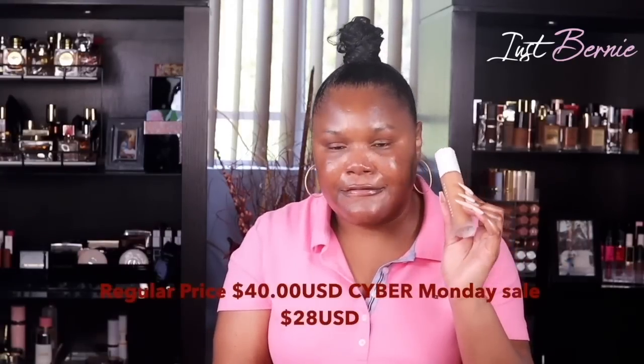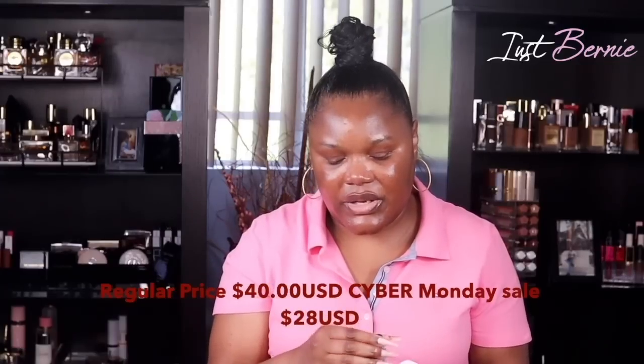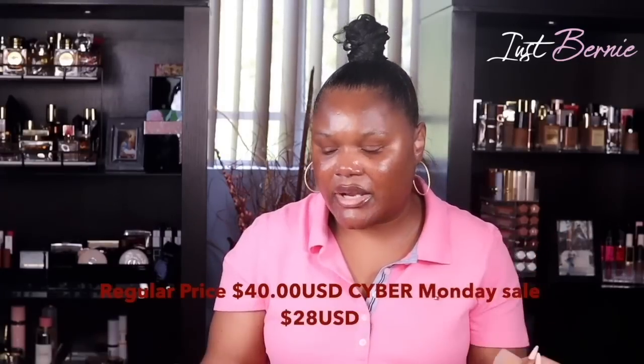The original foundation, Fenty Beauty has slowly expanded that shade range. We are now at 50 shades. Regular price is $40. I have this one here in the shade 410. Between 410 and 420, I can work with those two. 410 is in the medium deep range. It is described as medium deep with warm golden undertone. My undertone is quite yellow to the point to where you can't miss it.